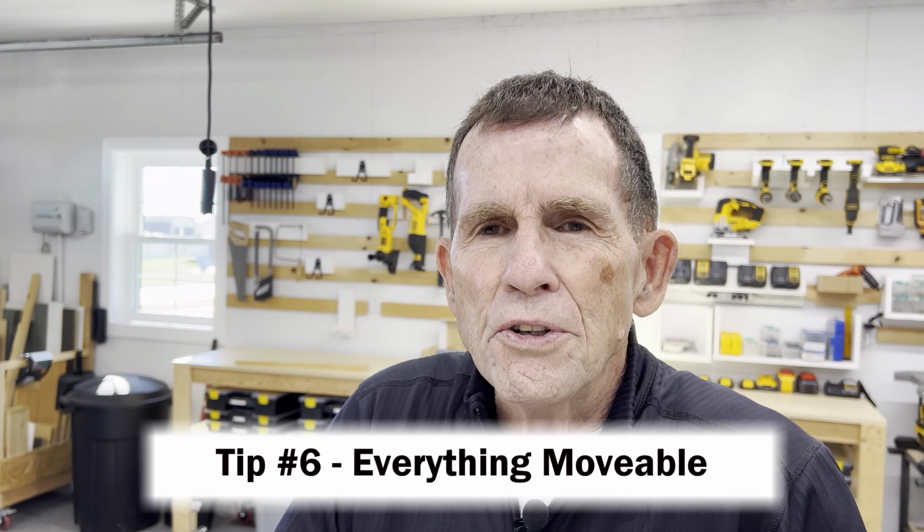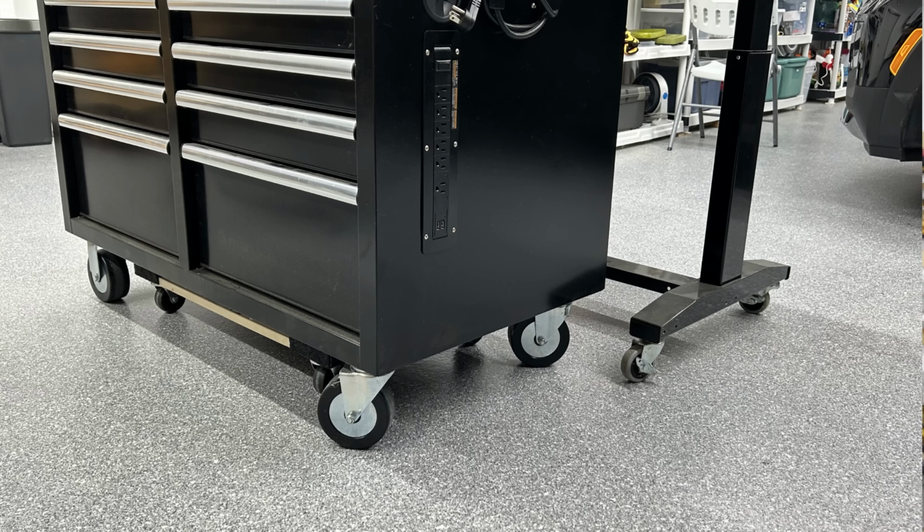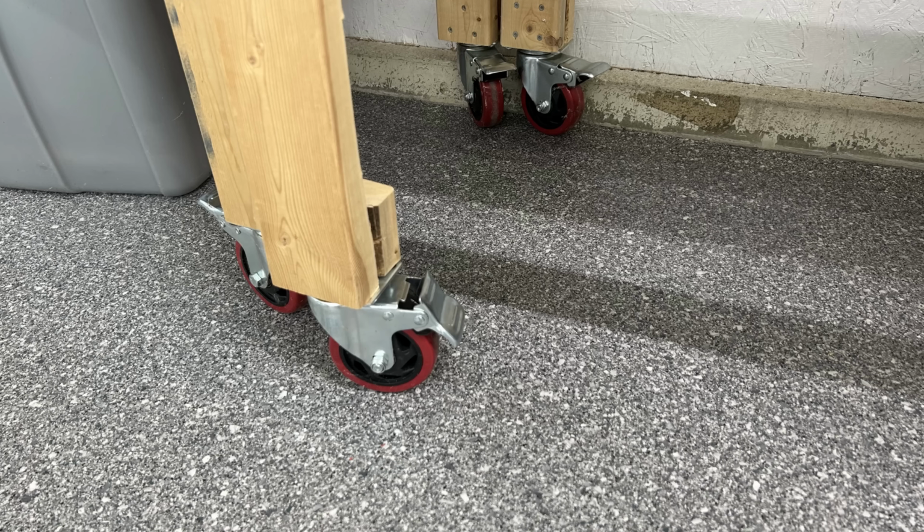Tip number 6 is everything movable. I'm so used to, in our old detached garage, of having old 2x4 workbenches that were just sitting in a corner all dusty and couldn't be moved. They were covered with things. When I built my new workbenches for my garage, I made sure that I put wheels on everything, including the ones that had the woodworking tools that I have in my shop.